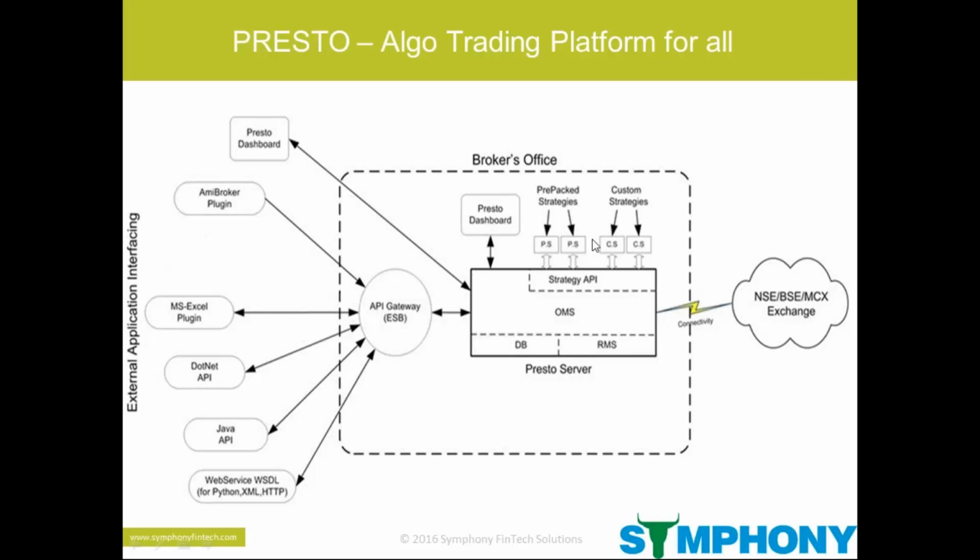If you come up with your own custom algorithm, then these custom strategies can be programmed by us and deployed on the server side. You have a dealer terminal which is available within the local LAN of the broker, or it is available over the internet at your terminal. We have our API gateway. Through this API gateway, we have ready-to-use plugins, like any broker plugin, which can be immediately plugged in. You have Microsoft Excel plugins, so if you are doing your calculation in Excel, you can execute your opportunities or trades through our gateway.